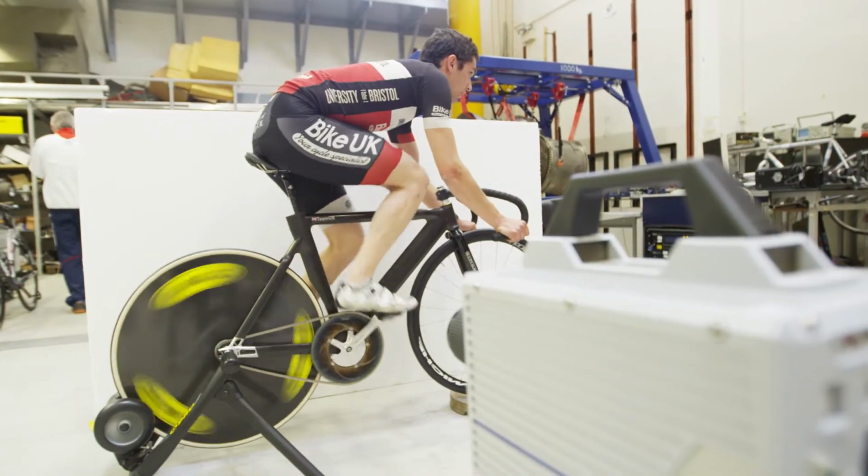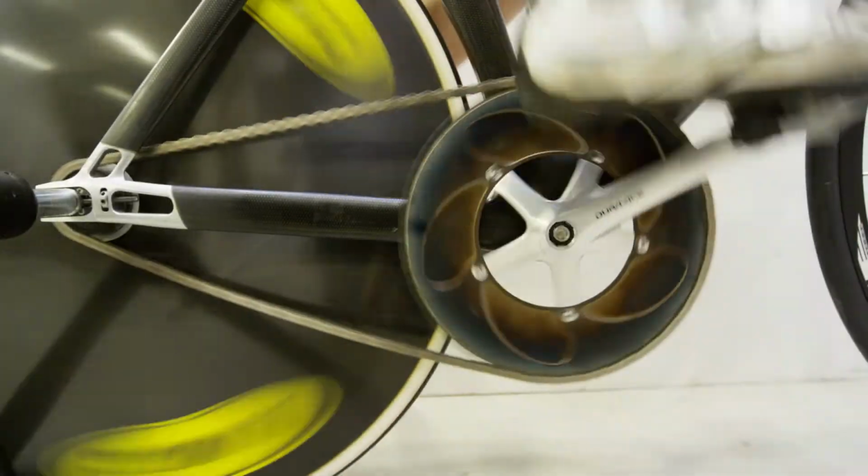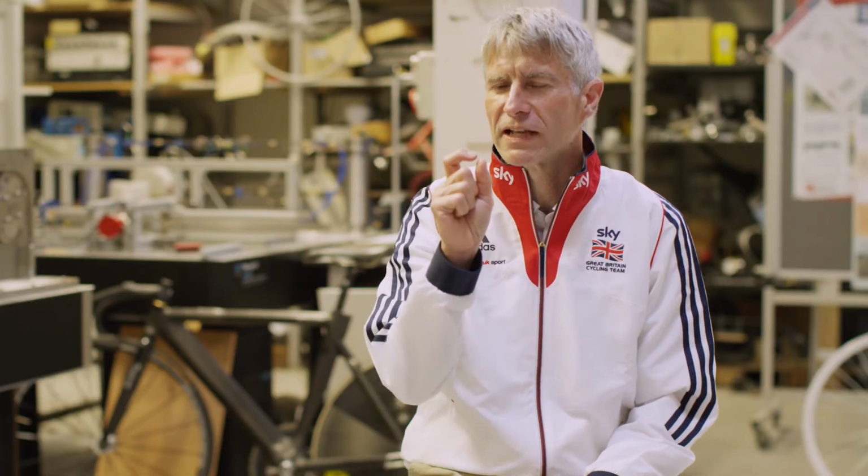One of the challenges of the project was having test rigs that were accurate enough for the Olympics. We did do a lot of endurance testing using a turbo trainer, but we knew it was not accurate enough for measuring the slight differences in efficiency that we needed to identify the best components. So we needed a radical idea, a new super accurate test rig.